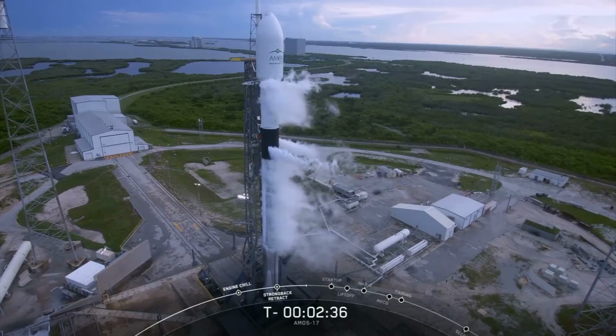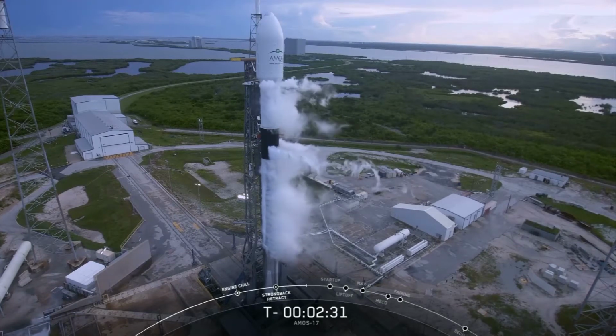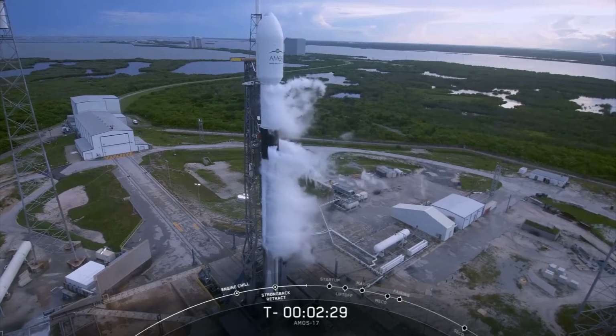LDCE, this is RC on countdown 1. Be advised, the range has got no go at this time. Continue with the count. We'll execute a range hold at T-minus 30 seconds if the range does not clear the issue.